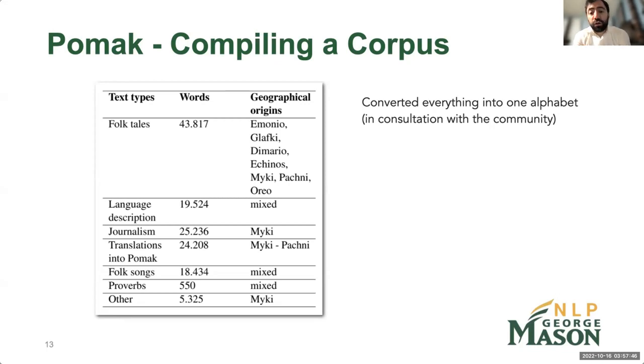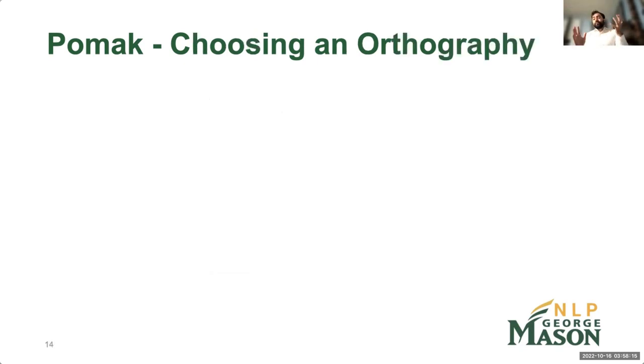The first challenge that we had to solve was to convert everything into one orthography, because all of these things were coming from different places, and also different times, right? Some of the data might have been periodicals from the 50s, for example. They were all in different scripts, some in Cyrillic, some in Latin, some in Greek. It was a big mess. So we worked with the community to convert everything into one alphabet that we could work with. So we had to choose one orthography for the language. And the choice between the Cyrillic, the Greek or the Latin alphabet is largely a political one, especially between the Cyrillic and the Greek one.